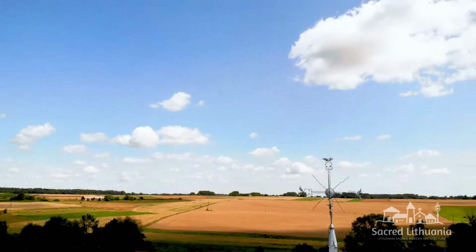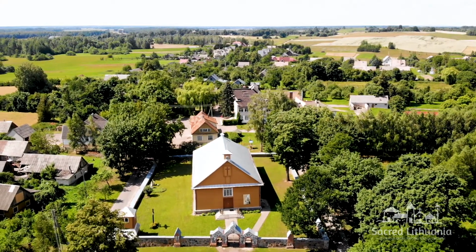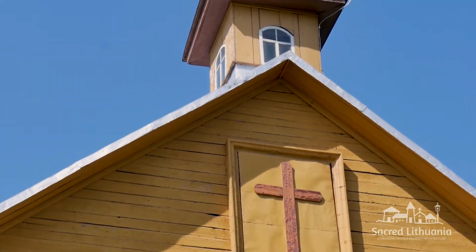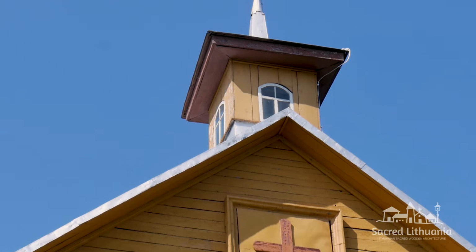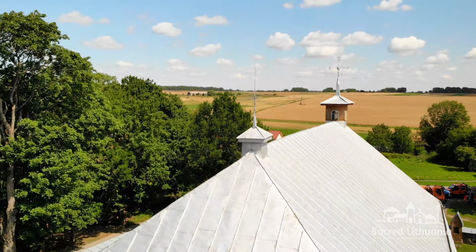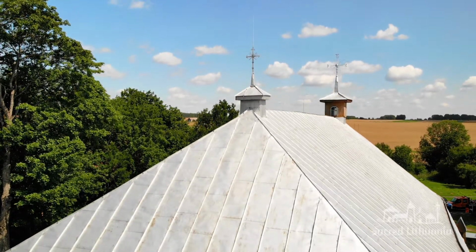The rectangular church is built in the folk style and resembles a dwelling house. It is only a small quadrangular turret with a spire and the ornamented cross over the main facade that betrays its sacral function. At the other end of the roof, there is a pedestal with a quadrangular base ending in a spire with a cross.